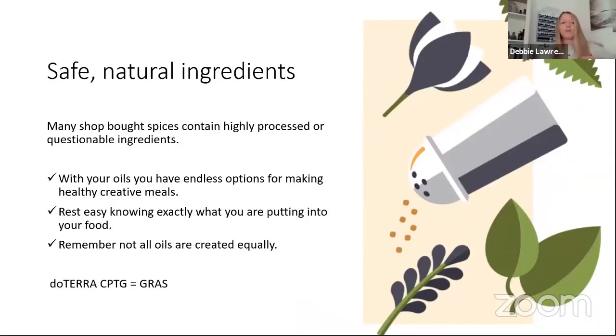And we know that the oils that we've got are safe and natural. Many shop-bought spices actually contain highly processed or questionable ingredients. Now, not all of them, but a lot of them can. And when you're using your oils, you know exactly what you're putting into the food. And you've got endless options for making healthy, creative meals. But remember that not all oils are created equally. And doTERRA oils are certified pure tested grade, which means that some of them have been certified as safe for consumption.